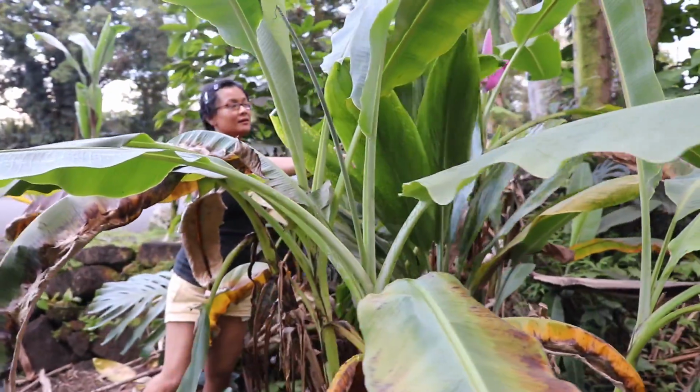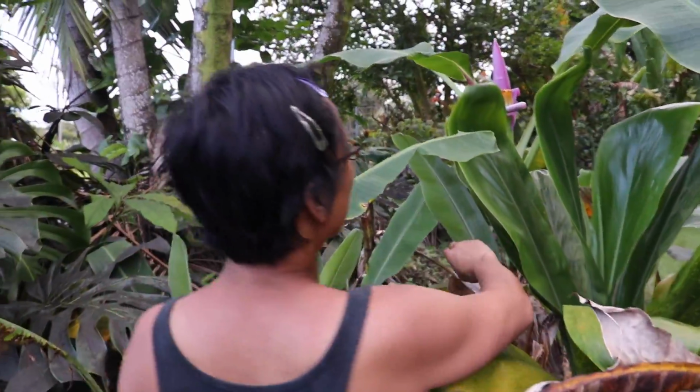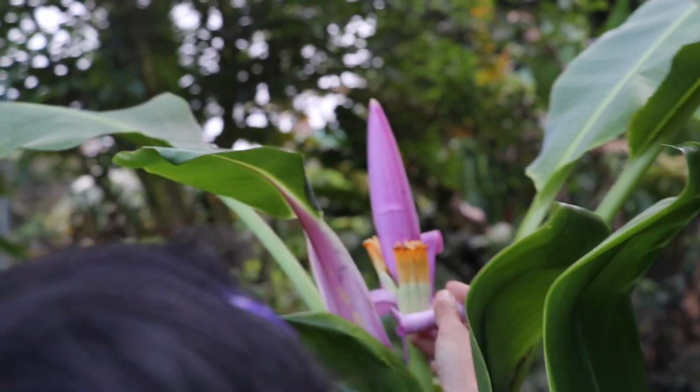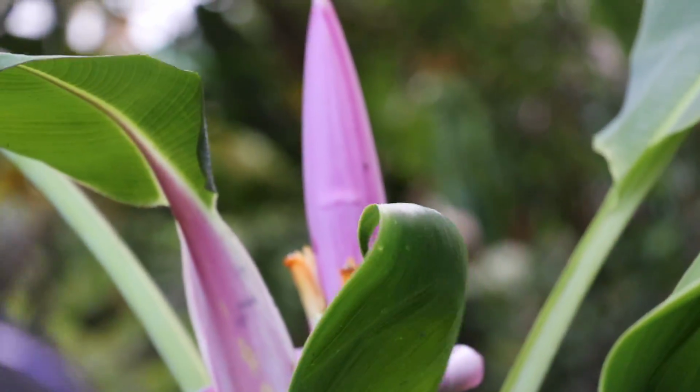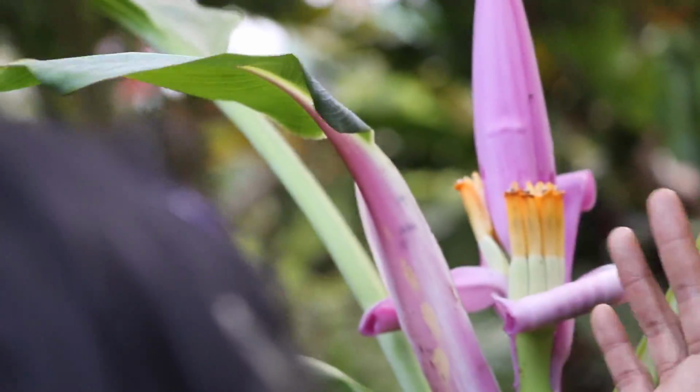I'm a happy camper. So do they grow bananas? They're more ornamental, look. That's why they're called the ornamental banana. Yeah, see the bananas are right there. But I don't know if they ever fully form into a banana. See, like this one's like a half leaf, half petal.